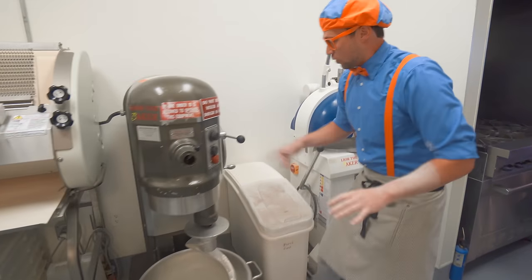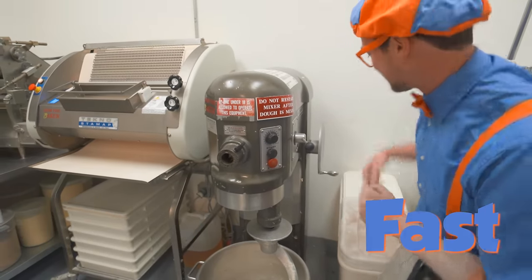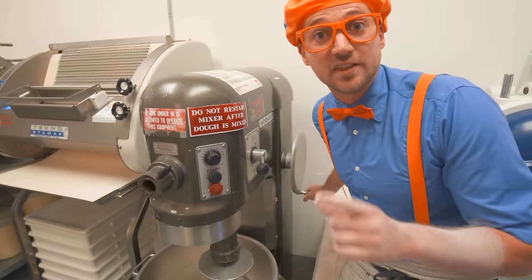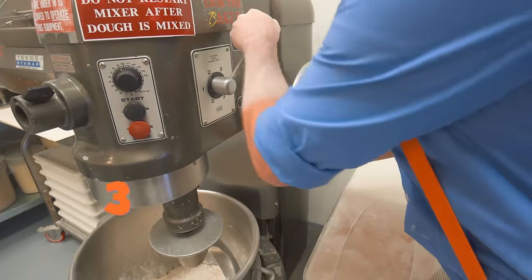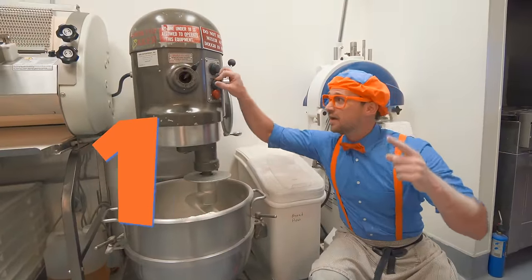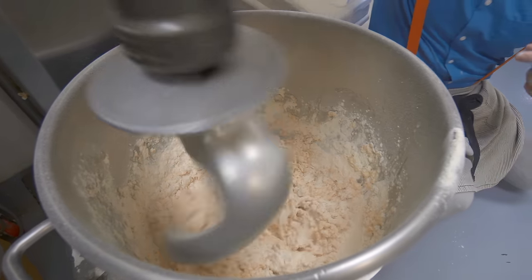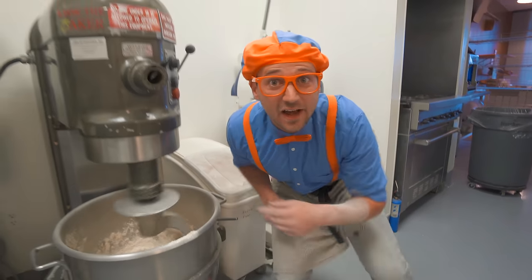And now, we need to roll it up and pick a speed. Do you want to go slow or fast? I think fast. Okay, first, let's roll it up. Perfect. Now that it's at the top, let's pick either 1, 2, 3, or 4. Let's pick 3. 3 is really fast. Get ready. 3, 2, 1. Whoa! Look at it go! Whoa! Check it out! That looks so tasty! Whoa! Check it out, get a closer look.